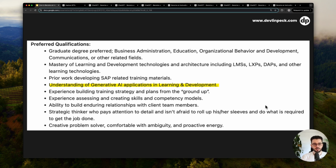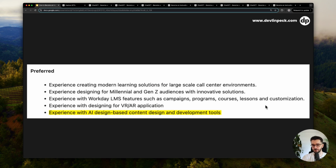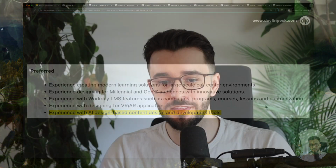So here we go. These are just from some job listings we found in a few minutes yesterday doing a quick search on LinkedIn. Companies are already asking for these instructional design roles. So an understanding of generative AI applications in L&D. They're looking for someone who has experience integrating AI into their curriculum development. This company is looking for someone who has experience with AI design-based content design. A little confusing on the language there. But again, this is just for a few minutes.